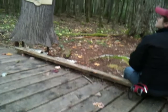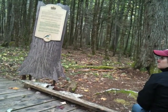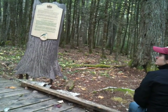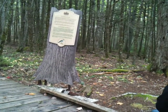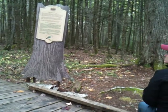Up here on this hill in Kedzie, this got left really because it was too far away from the lumber mills down on the shore. We're about as far inland as you can get, and there are no powerful rivers up here to float the wood out, so it was just too much work.